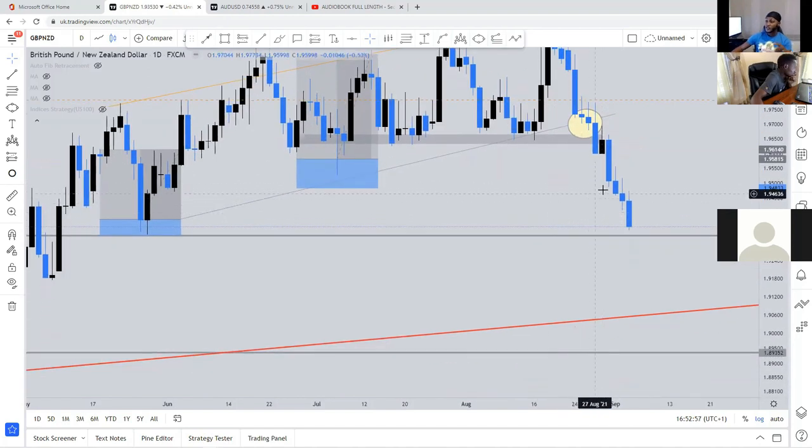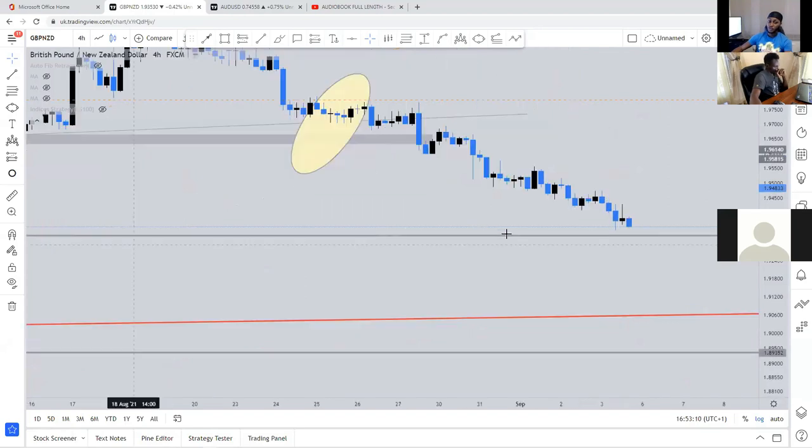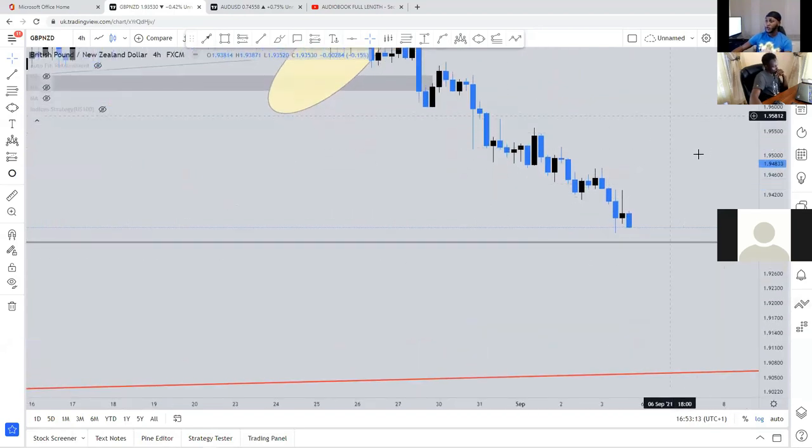Where we can see price now is at a level of support. For me, as a technical trader, this retest right there is not what I want to see. That's not a good correction for me, because the market doesn't just go straight down or straight up, you know what I mean? So I want to see some sort of correction within the market.